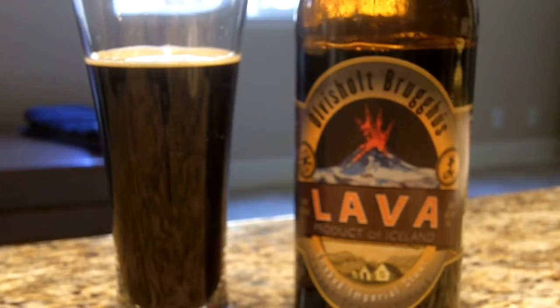Iceland for a smoked imperial stout from the Olvesholt Brugus brewery, which apparently, according to the label, is within sight of a somewhat active volcano. Little spooky. When I think Iceland, I don't think of volcanoes, but obviously there are some there. So this is a smoked imperial stout. Couldn't be any more different from the lager previously reviewed.